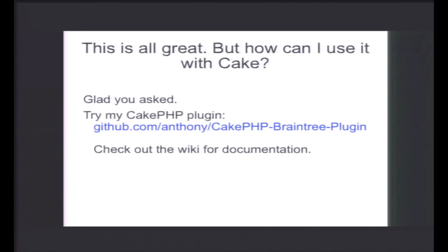So that's all great, but what about Cake? Why am I presenting this here? I have a CakePHP plugin for Braintree, so you could really easily integrate it into your Cake app. That's the URL. If 20 seconds is enough time to type it in, check out the wiki for documentation.